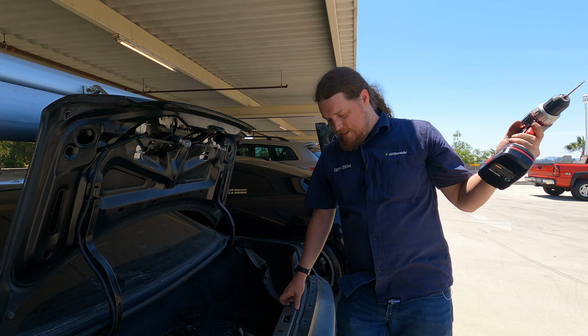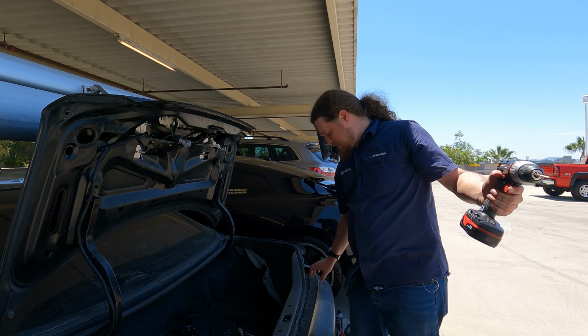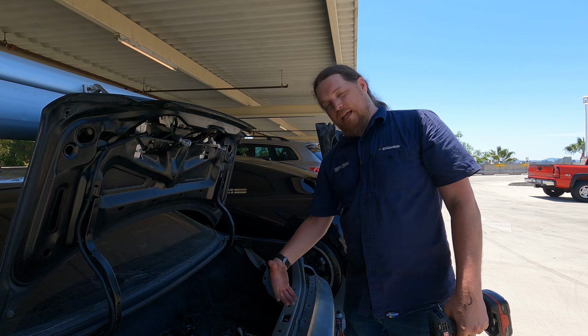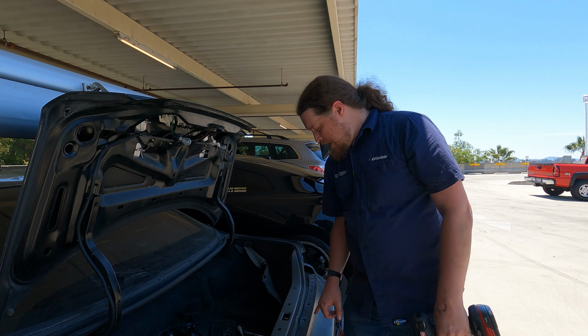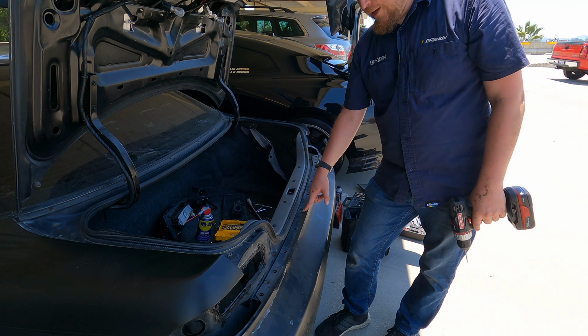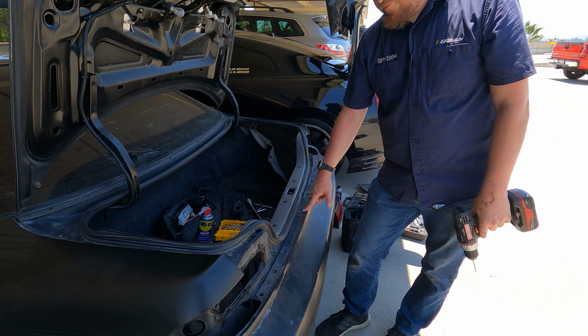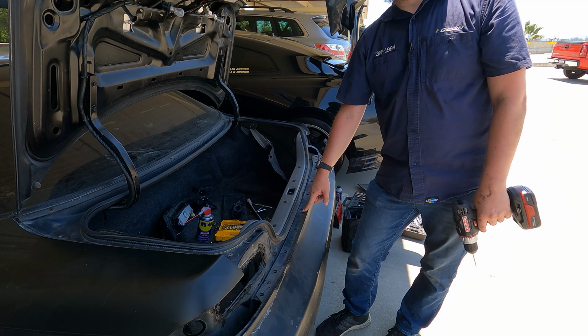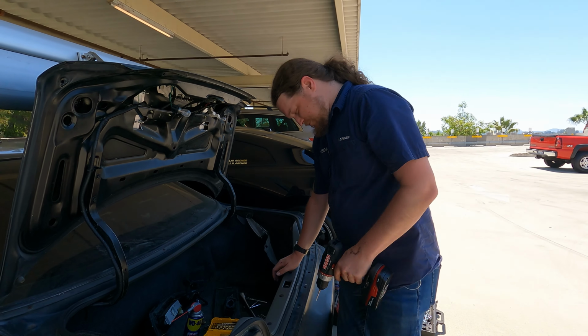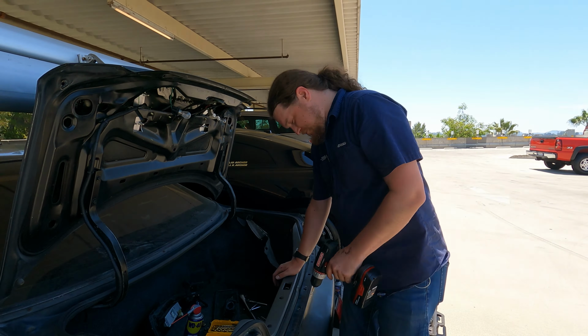So, we got all the bolts out. Everything's kind of coming loose, but we were noticing in the middle here, it was not letting go like normal. So we started looking around, and there's these two, look like rivets have been put in. And looking at the new bumper, those aren't supposed to be there. And that's also right where it's fighting us. So, we're gonna get rid of those and see what happens. Hopefully.